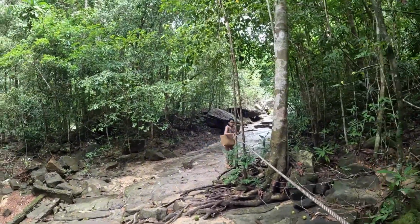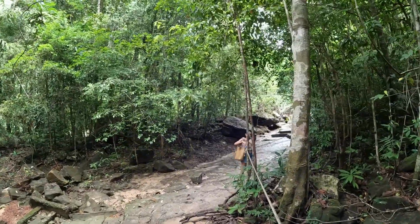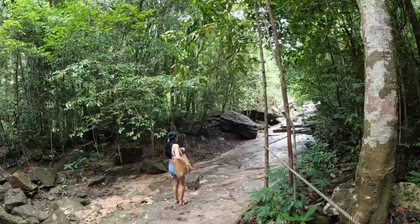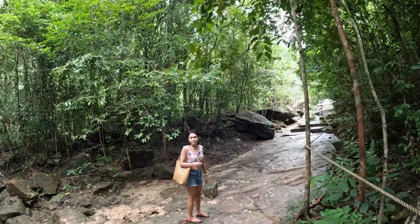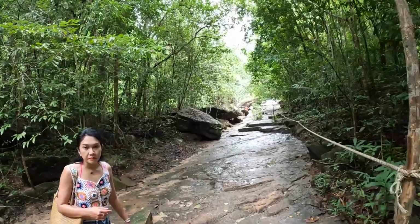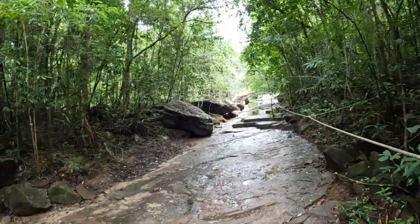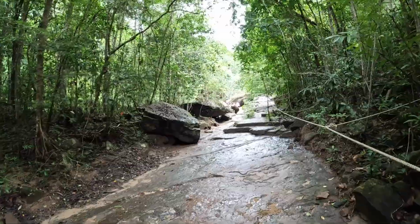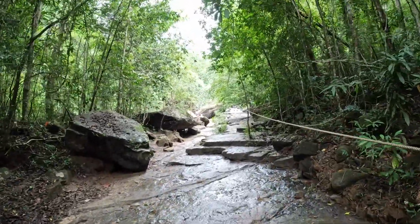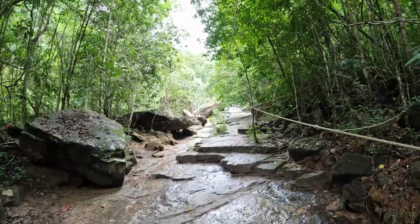As you can see on the right hand side there is a nice rope to hold on to. The rocks do get very wet and slippery at times, and this morning happens to be one of them. But so far so good, no complaints really. It's looking okay for me, and I should manage to get up there no problem.